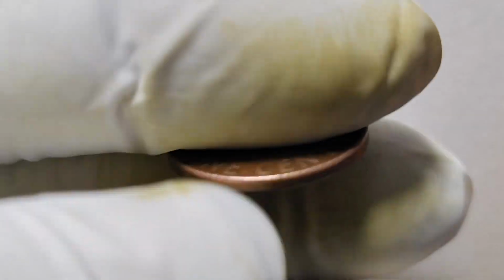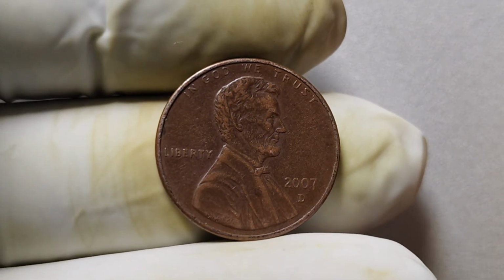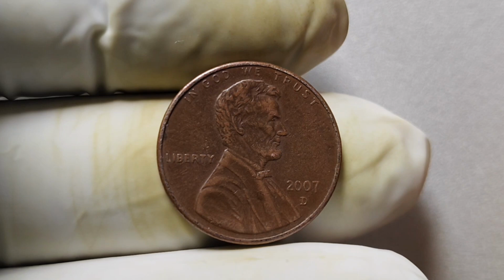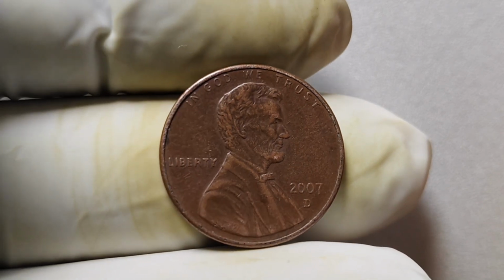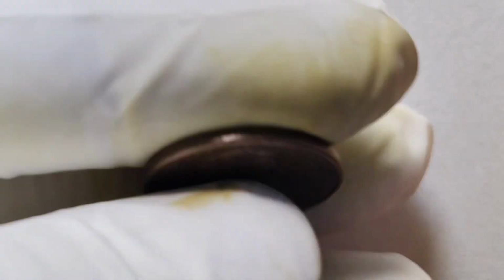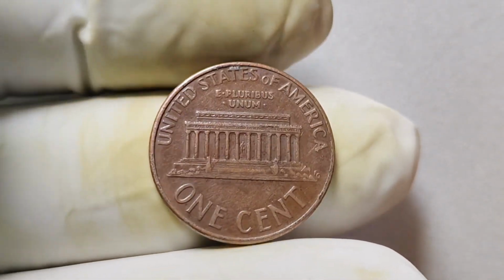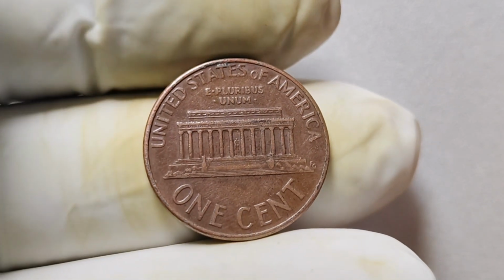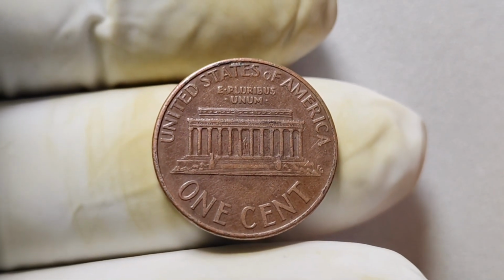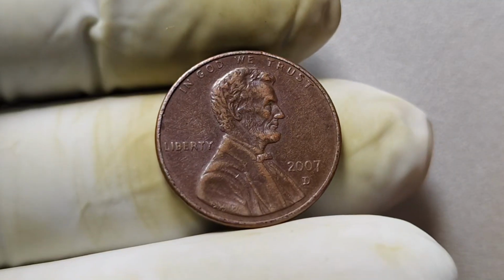You ever dig through your couch cushions hoping to find some spare change for a soda, and instead you find something worth $1 million? No? Well, buckle up, because today we're diving into a little copper coin that could change your life. I'm talking about the 2007 D Lincoln penny. Yeah, that little guy you probably flipped into a fountain once and made a wish for a new truck. Turns out, that wish might come true after all, because one of these bad boys is now worth $1.1 million.